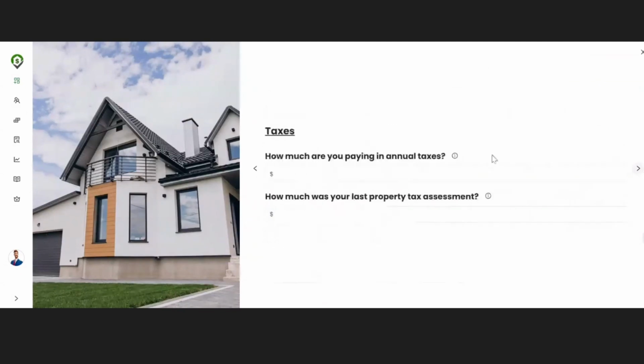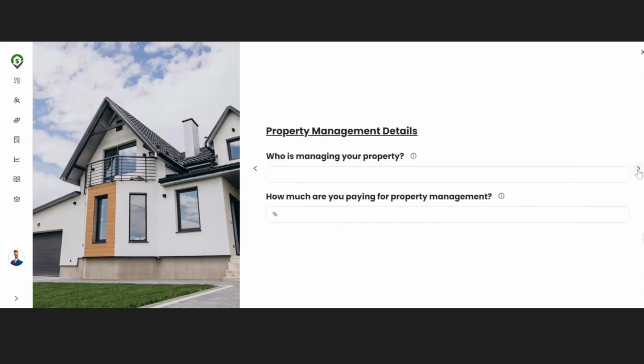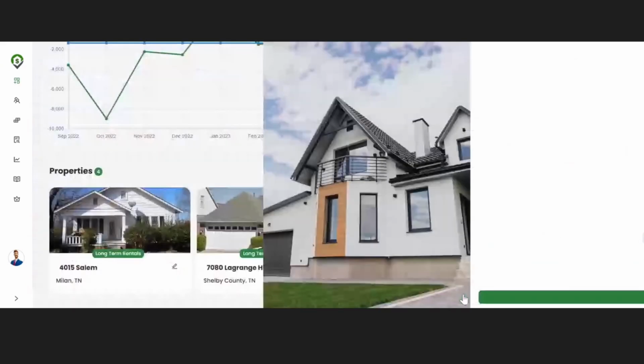Taxes, how much you're paying annually, the last property tax assessment, the insurance details, who is your insurance provider. Details that you don't have to go digging for, especially during tax season. You can always find this information here in your documents hub or the reporting functionality of Tractic. Property management details, who's managing it, what's the property management percentage. So let's say it's 10% and it's managed by, let's say, Nathan. And then any details associated with this property. So like submit, and then you'll see this property pop up right here.